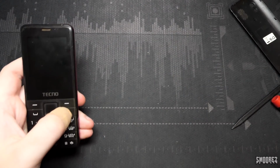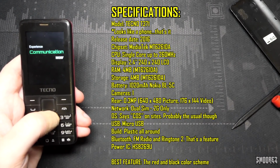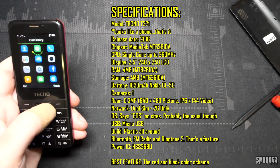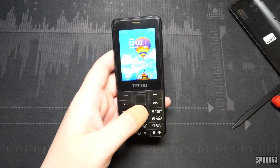Let's see if this works. If it does, I'll display the specifications to the side, and it still works. Well, anyways, you can see the specifications there. Everything still works. Amazing. Even though I ripped off half the motherboard, it still works. So there you go. That's the Tecno phone.